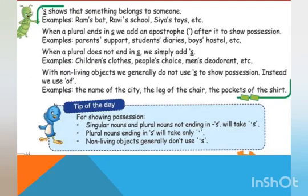So apostrophe S shows that something belongs to someone. Like for example, Ram's bat. Whose bat? Ram's bat. So after Ram, an apostrophe and an S. Ravi's school. Sia's toys. Children, when a plural ends in S, we add an apostrophe after it to show possession, like parents' support. Now parents is plural, S is already there, so we just put an apostrophe. Students' diaries. Boys' hostel.